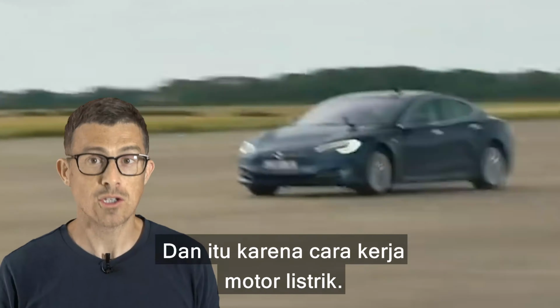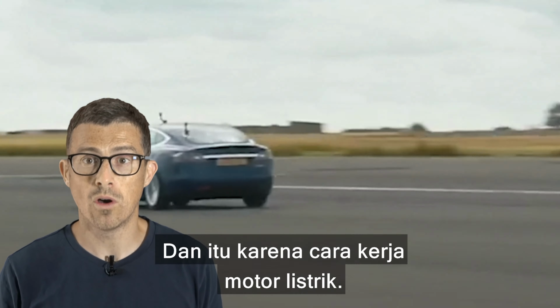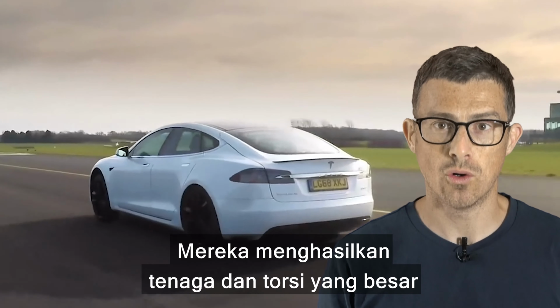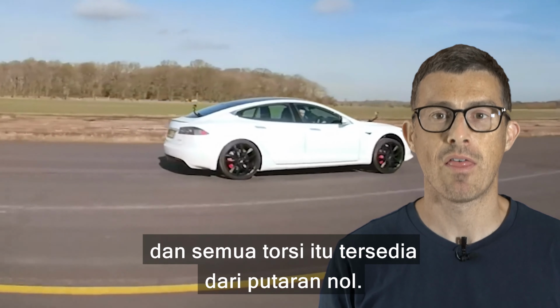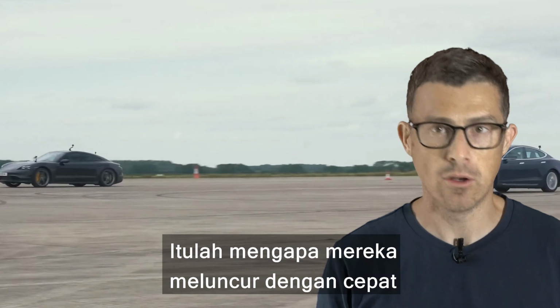It's bonkers. And it's all down to the way that electric motors work. They produce a load of power and torque, and all this torque is available from 0 RPM. That's why they launch so hard, because there is no delay when you hit the accelerator. They just get straight down to the business. And that business is showing petrol power who's the boss.